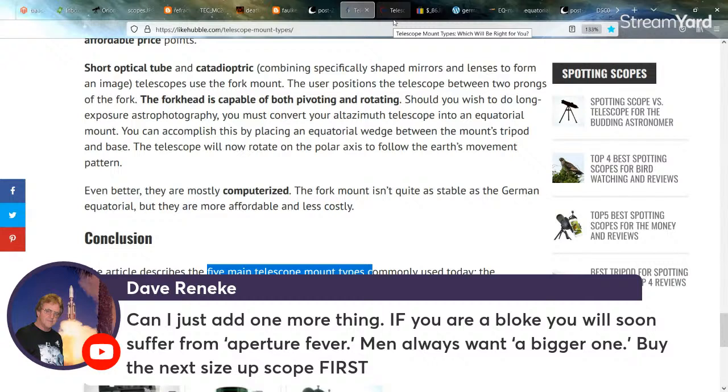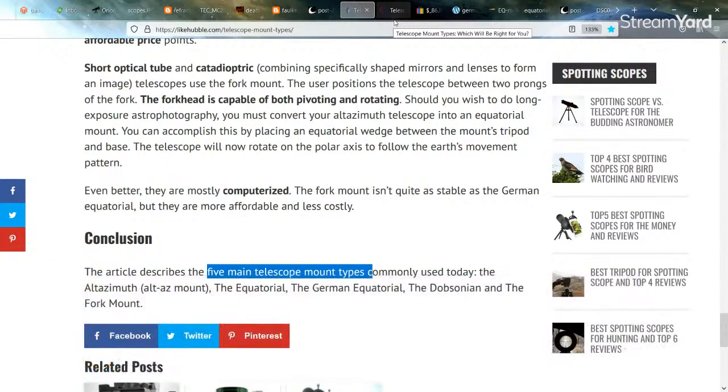Yeah, David, can I add one more thing? If you are a bloke, you will soon suffer from aperture fever. Men always want a bigger one. Buy the next size up scope first. Kind of like with a computer. You always buy the next size up, because for computers, it lasts another couple of years for you.